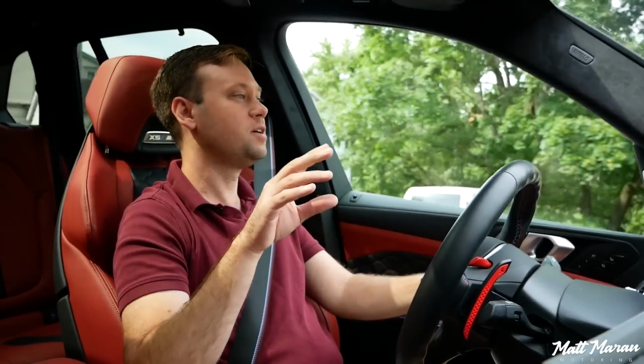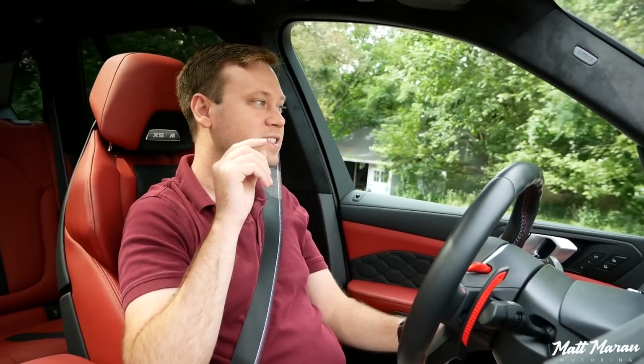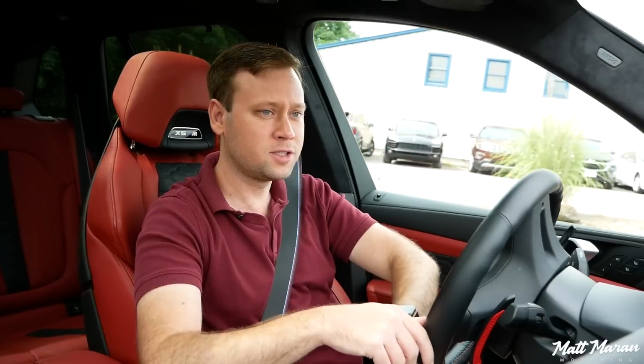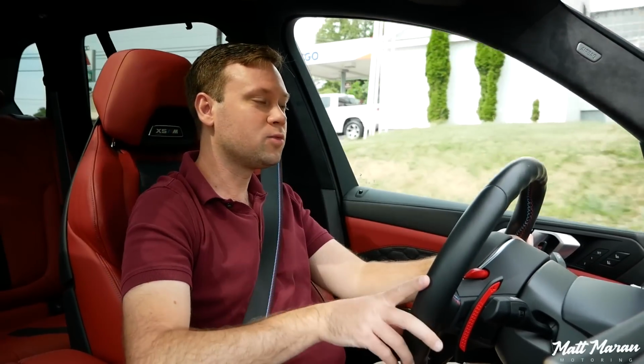Now, I will talk more about how it compares to the competition in a minute, but the one other observation that I had about this vehicle during my week is that I really don't like that there are no proximity sensors on the rear door handles. That seems like a weird thing to exclude for any X5, to be honest, and especially this fully loaded X5M Competition. Just a weird exclusion.